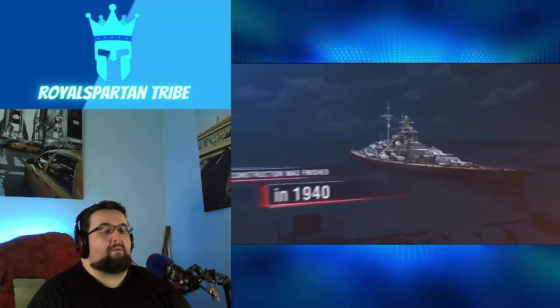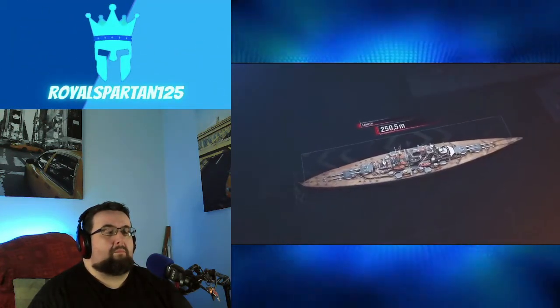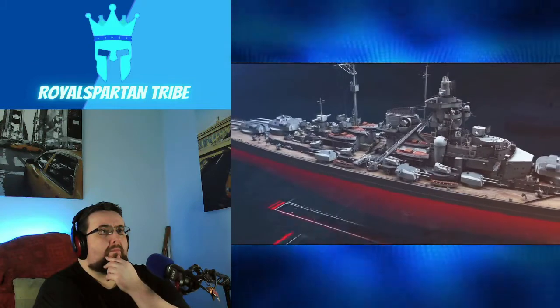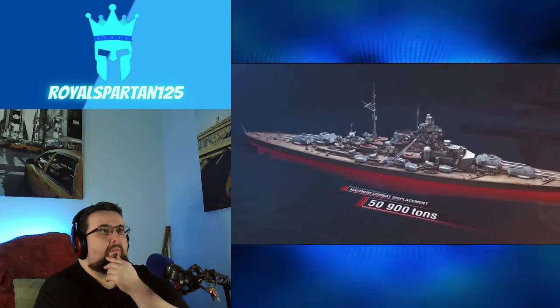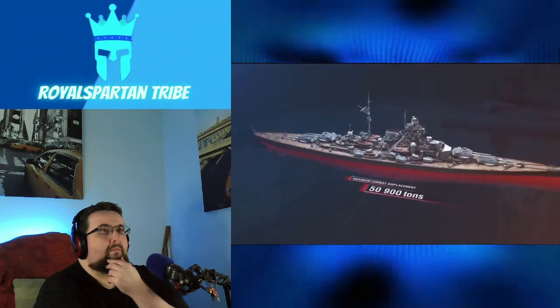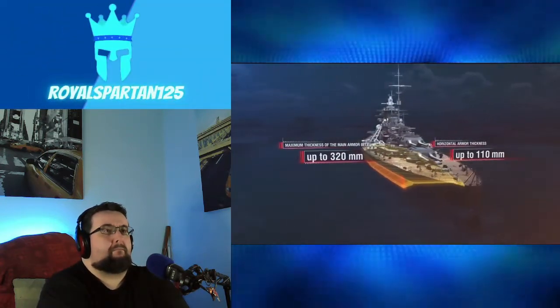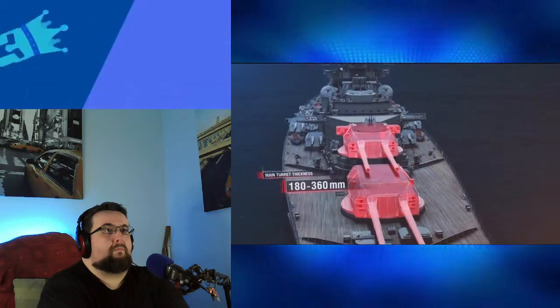Bismarck was laid down in 1936, and her construction was finished in 1940. She was larger than all existing European battleships of the time. Length 250.5 meters, width 36 meters, draft 10.2 meters, maximum combat displacement 50,900 tons. 40% of the ship's combat displacement was allocated to her armour, meaning that Bismarck had great armour. Maximum thickness of the main armour belt 320 millimeters, horizontal armour thickness 110 millimeters, main turret caliber 180 to 360 millimeters, conning tower thickness 200 to 350 millimeters.